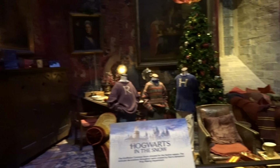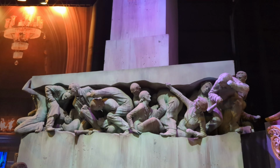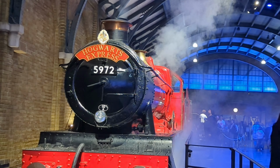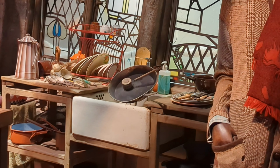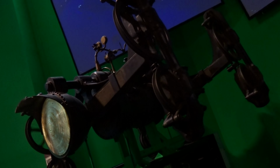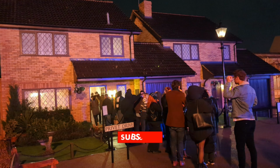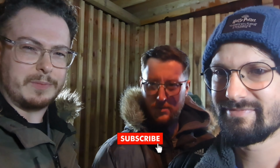Right, we're here at the halfway point. We've just gone through the massive set pieces that they have for a majority of the films. We've been in the Hogwarts Express. Yeah, we've been through Aragog's Lair. That's right. New part, I've not seen that before, it's really good. Very immersive. All I can say right now is it's so fascinating. You can't pick a favourite bit at the moment because all of it has been so fascinating. This bit outside that we're going to come up to next has got Privet Drive and the Knight Bus. So let's go there and check it out.